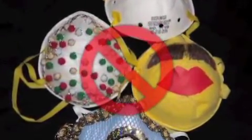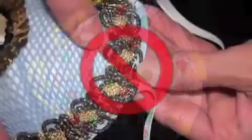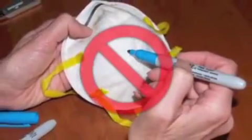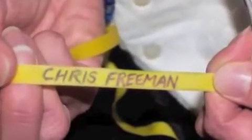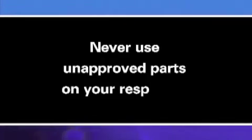You must never alter your respirator. Doing so can reduce its protective quality and expose you to the airborne hazard. Never glue or staple things to your respirator. Do not write on your respirator's filter material, and never put holes in your respirator. However, it is okay to write your name on your respirator straps. You must never use unapproved parts on your respirator.